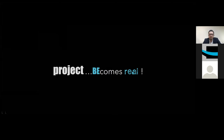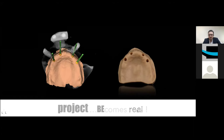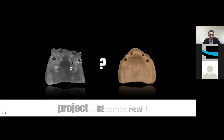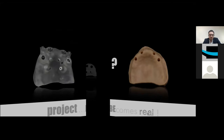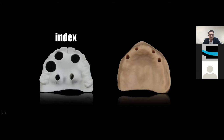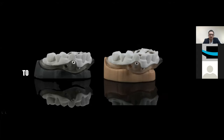From the virtual project, we can print a master model containing the position of the implants, which allows us to create the surgical template, like so. We can simply insert the template in the correct gap, which is printed on the top of the plate. Template and index will reposition perfectly also on the initial model.